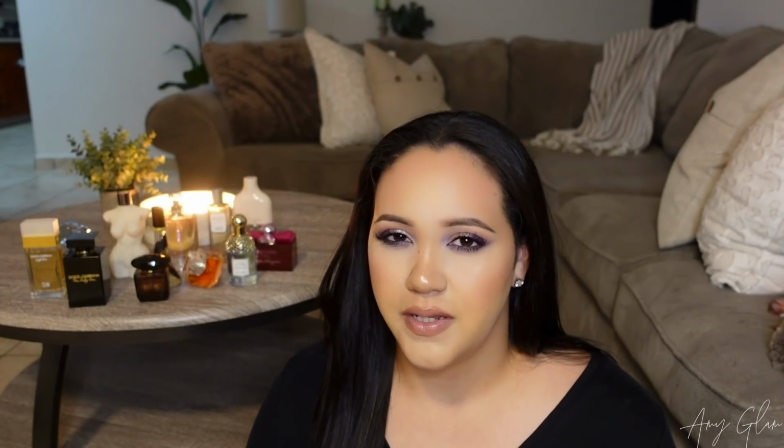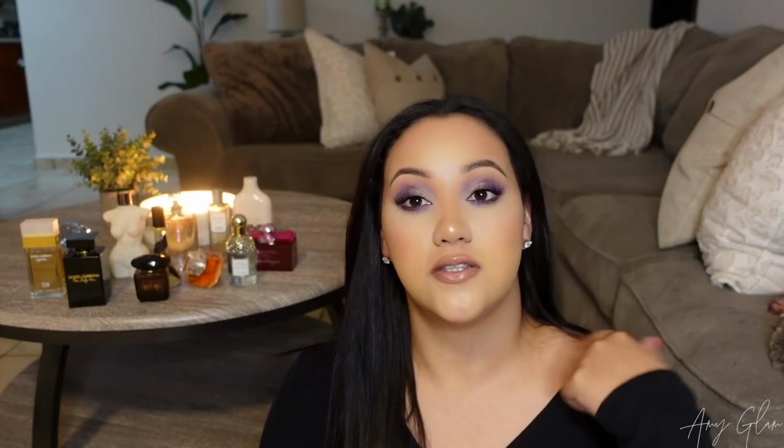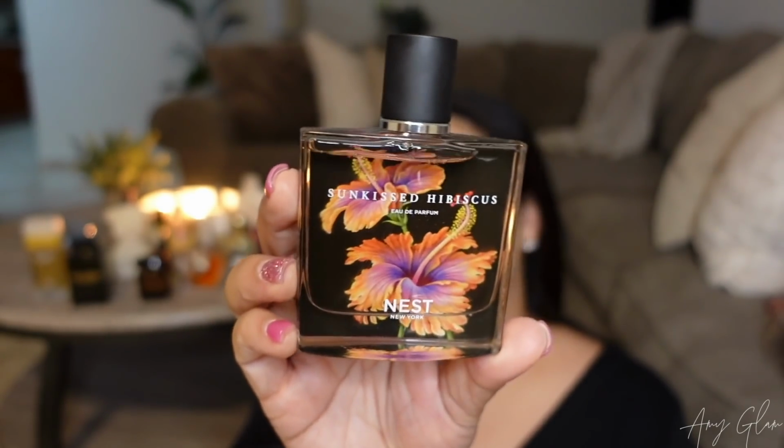A little bit creamy, but this one is more of your salty at the beach type of coconut. This is going to remind you of being at the beach. It's warm, it's salty, and the coconut in there is just perfection. So I really like this one, and I'm going to be using this one this summer a lot.